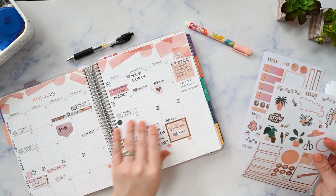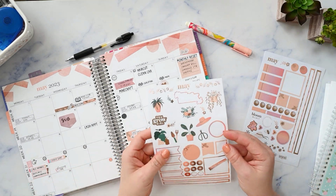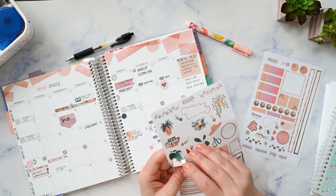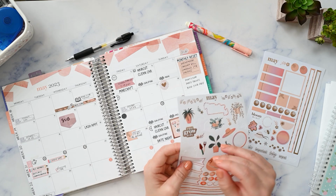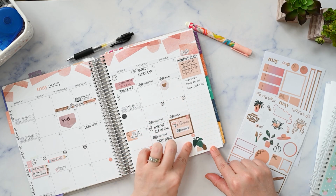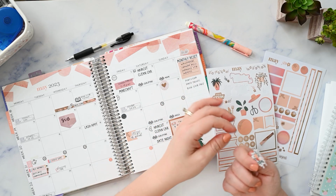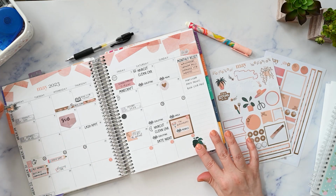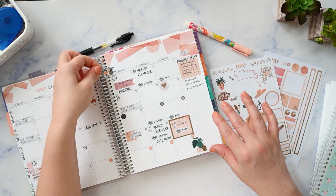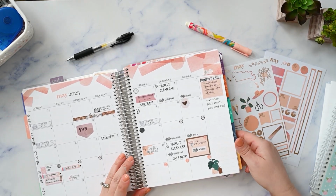Let's put a little bit of deco here to pull in some other colors, because all we have is this peachy pink color. I love the plants. They're so cute. I wish we had more of this. I'll put this plant down here and this one. I don't know. I'm so bad at deco. I don't know how to make it look good. How does everybody else make it look so good?